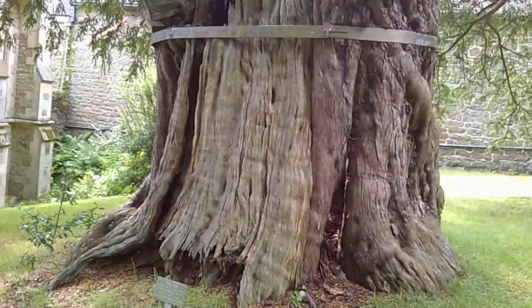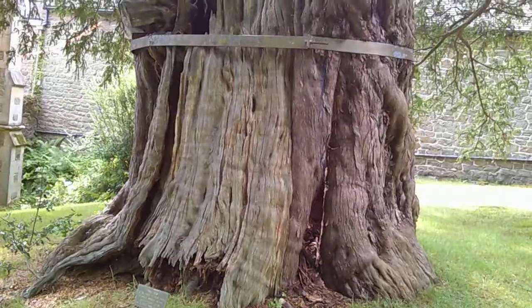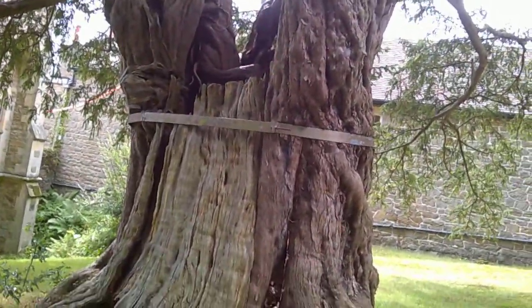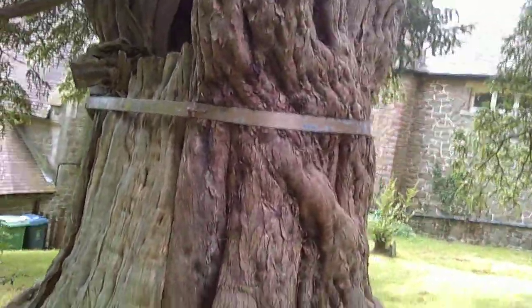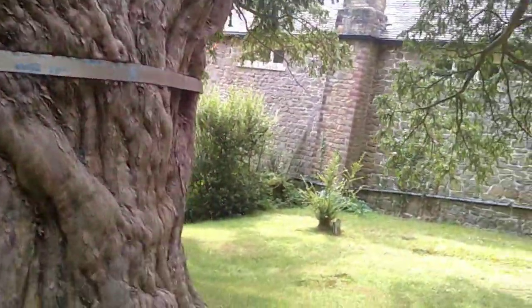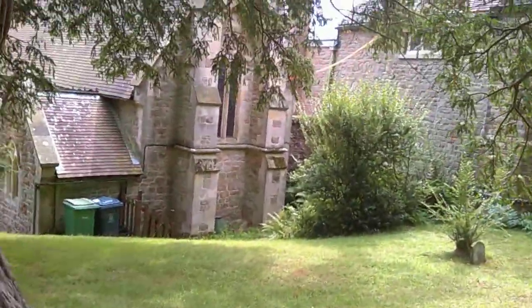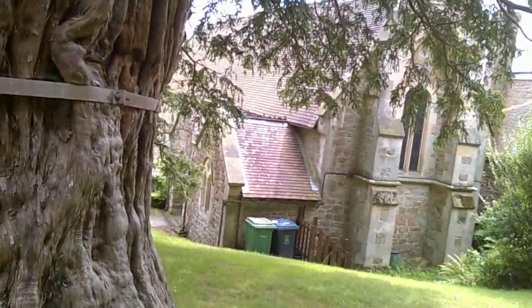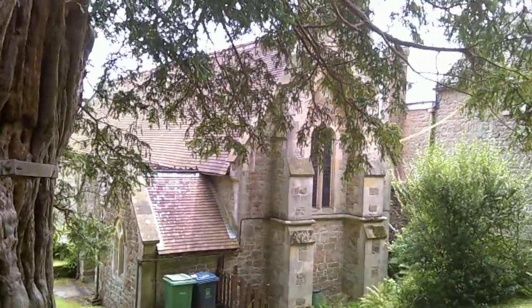This is the yew, believed to have been planted around 457 AD, and thought to be the oldest tree in Europe. How about that? The oldest tree in Europe is here in Church Preen, and it tells us that this was, in the 5th century, an important site. Now, I don't know how they dated it, I'm sure somebody did, but it seems an important site even then.